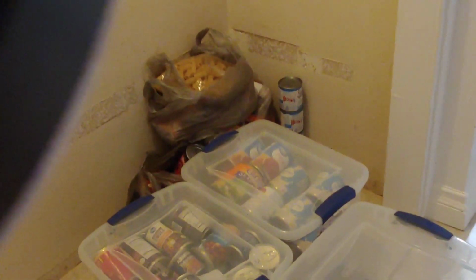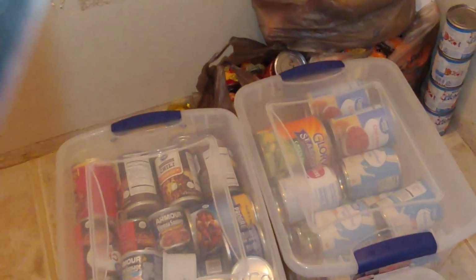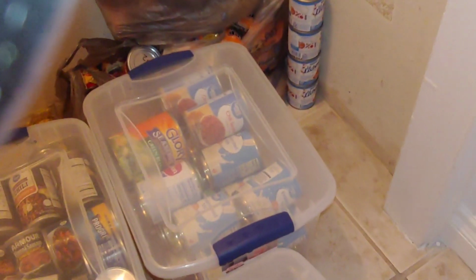Okay, so I went through all of my bins. I'm trying to turn the light on. Okay, and this is like the free stuff I got from school that I'm gonna be dispersing through family. And here is some of my canned meats and canned soups and chilies that I don't want in my pantry right now. I might take more out and put it in here. We'll see how it goes.